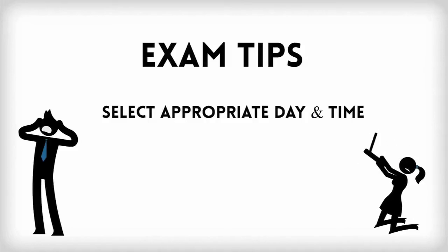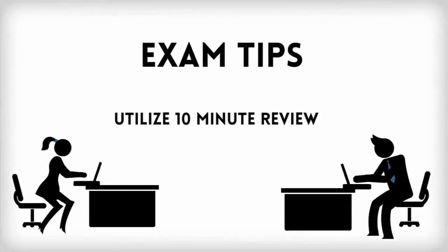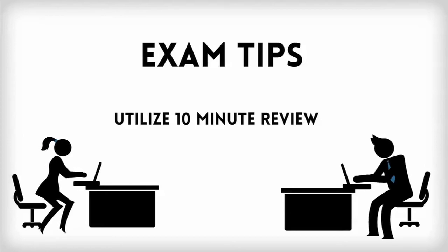Now the first 10 minutes is a great time not only to familiarize yourself with the environment, the computer, the calculator function, how to go forward and back, and all those things that are inherent in the testing equipment, but also to make sure that you're comfortable, that you catch your breath, that you're ready to sit down and focus your mind. So using the entire 10 minutes is highly recommended.